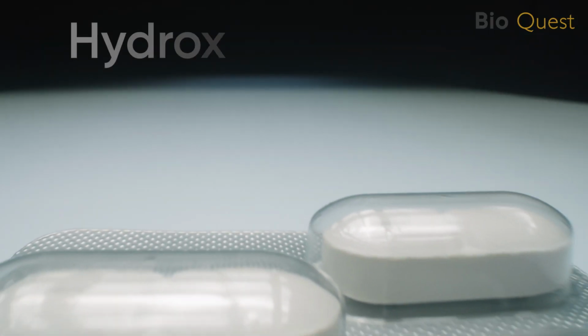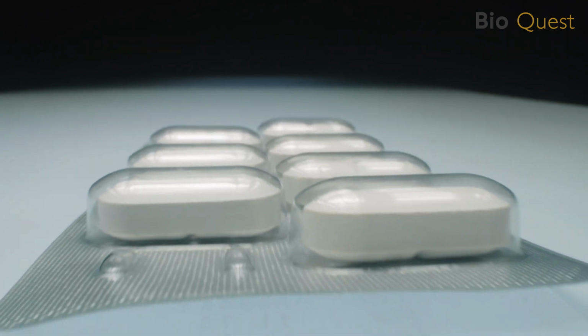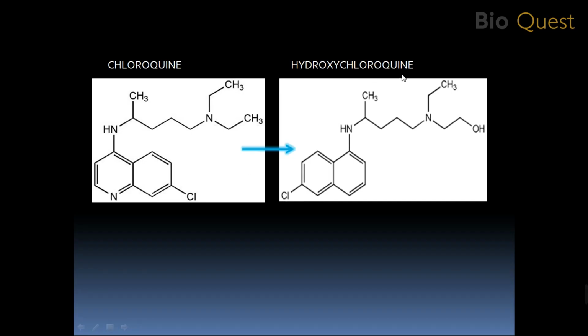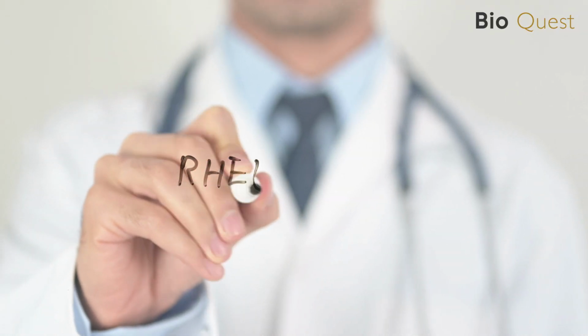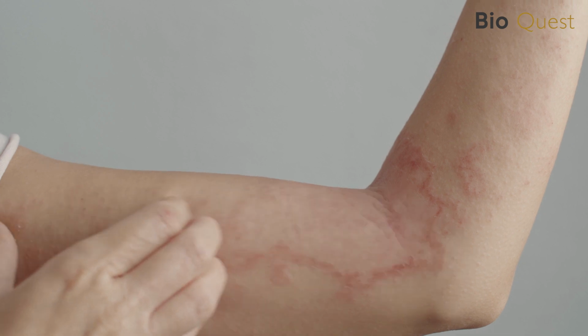What is the hype about hydroxychloroquine and chloroquine? Hydroxychloroquine has shown efficacy against SARS coronavirus 2, and is found to be efficient in COVID-19 patients. It has not been proven that it cures COVID-19. HCQ is a derivative of the antimalarial medicine chloroquine, and is less toxic. It is used for the treatment of autoimmune diseases like rheumatoid arthritis and systemic lupus erythematosus.